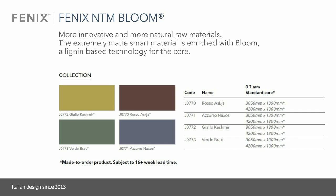Because they're basing the NTM Bloom off of this lignin technology, they're actually able to reduce the amount of phenol resin in the product by 50% and decrease the amount of CO2 emissions, energy demand, and the water footprint that's required in the manufacturing process. These products are made to order and do have a 16-week lead time. We can happily always work with you if these are something that would be satisfactory for your project. They're absolutely really beautiful to look at.